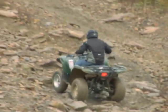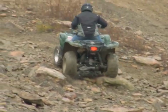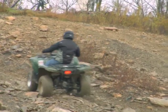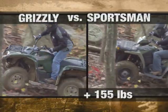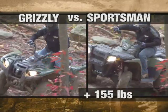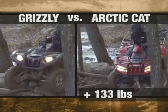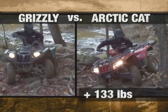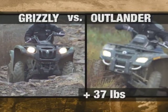And you know that it's not just how much power your engine can put out, it's how much power you can deliver to the wheels and how well you can control that power. That's 155 extra pounds you have to muscle through corners without power steering. 133 pounds you have to pull over rocks and logs. 37 additional pounds you have to push up and down hills. When you're done with a long day's ride, your arms and your back will thank you for riding a Grizzly.